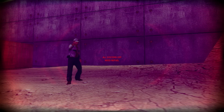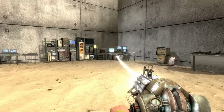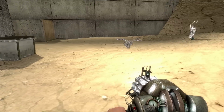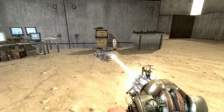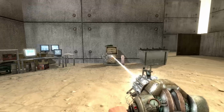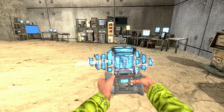Now, there's a couple of ways you can do this. The first way, and honestly probably the best way, is to use one of these fuel stations, which are here. Now, you can spawn these in using the mod, and all I need to do really is pick it up and bash it against it a little bit. As you can hear now, it's making a noise. So let's get to the remote.